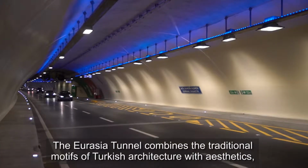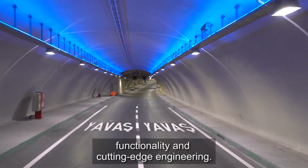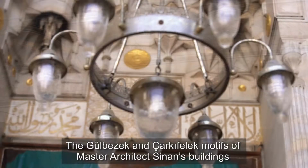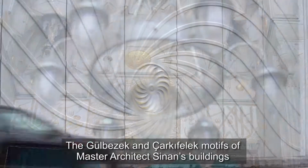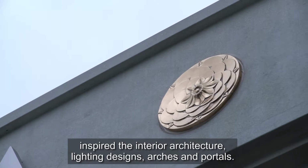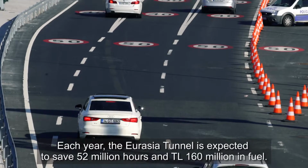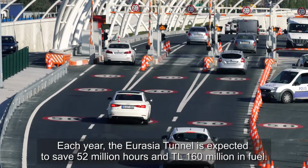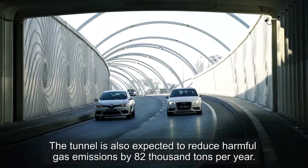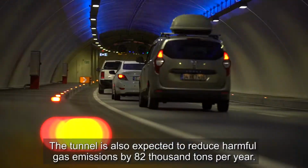The Eurasia Tunnel combines the traditional motifs of Turkish architecture with aesthetics, functionality, and cutting-edge engineering. The Gülbahçe and çarkıfelek motifs of master architect Sinan's buildings inspired the interior architecture, lighting designs, arches, and portals. Each year, the Eurasia Tunnel is expected to save 52 million hours and TL 160 million in fuel. The tunnel is also expected to reduce harmful gas emissions by 82,000 tons per year.